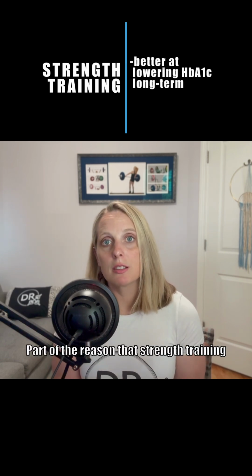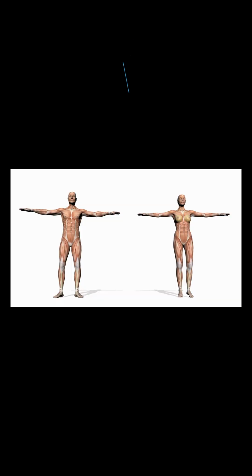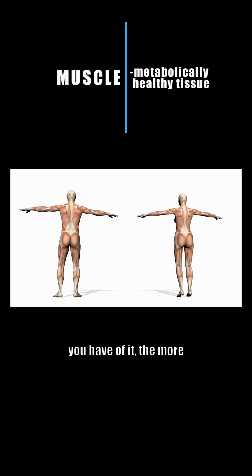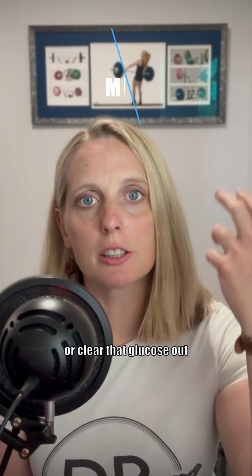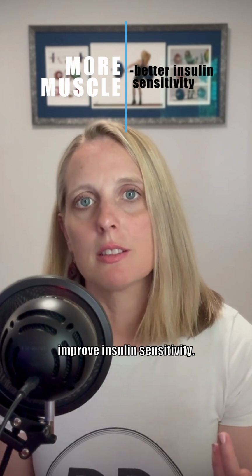And part of the reason that strength training is better than cardio long term at lowering A1C is because of the muscle building effect of strength training. Muscle tissue is metabolically healthy tissue, and the more that you have of it, the more opportunity you have for your muscle cells to help to pull or clear that glucose out of the bloodstream and improve insulin sensitivity.